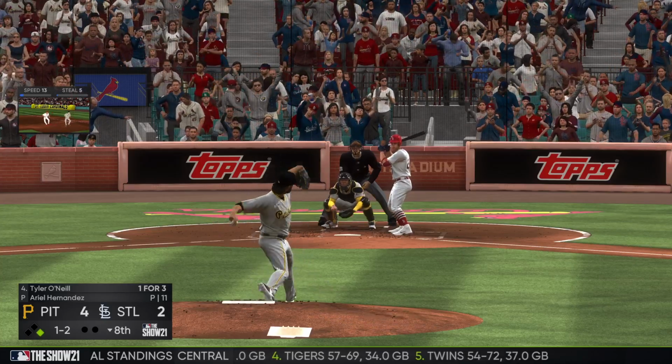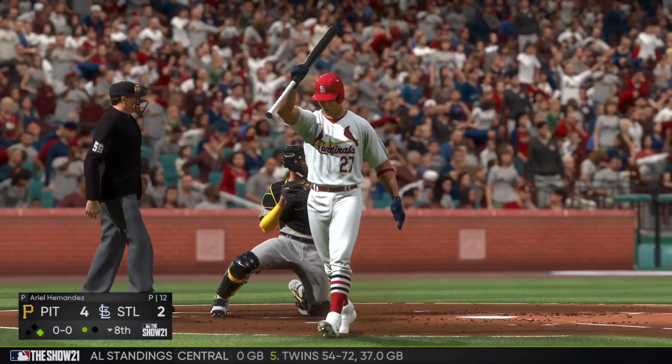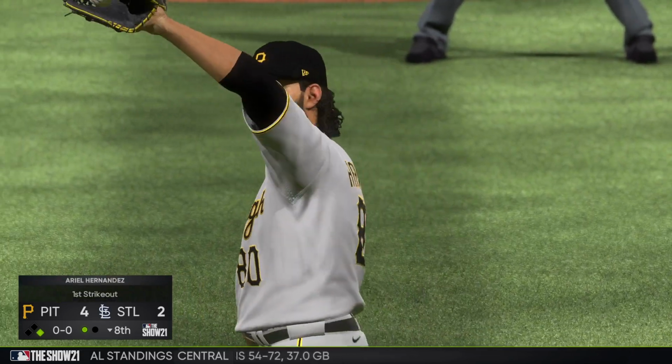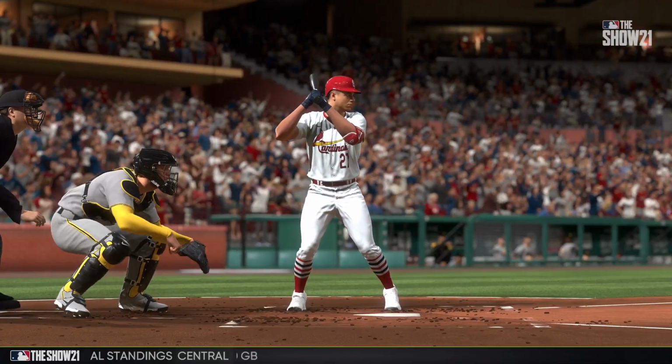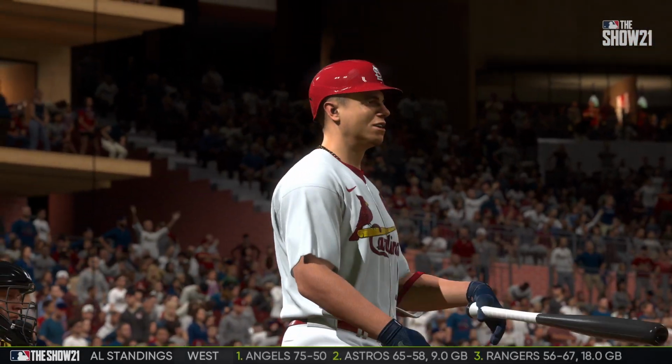The 1-2. A swing and a miss on a ball way out of the zone, and there's one away. Well, it's been a rough series for him at the plate so far. That's 4 strikeouts in the first 2 games, so this pitching staff clearly has him figured out.